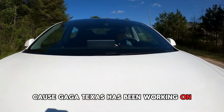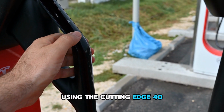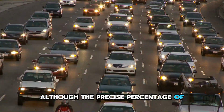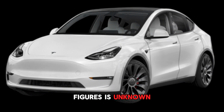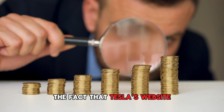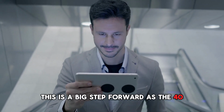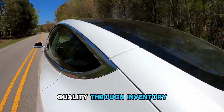Giga Texas has been working on establishing the production process for Model Y vehicles using the cutting-edge 4680 cells and structural battery packs. It took them a little longer than Giga Berlin to meet the goal. Although the precise percentage of Tesla's new 4680 Model Y production figures is unknown, it appears that they are effectively increasing the production of this technology. The fact that Tesla's website now allows users to configure the 4680 standard range Model Y is encouraging. This is a big step forward as the 4680 cells were initially only available in limited quantities through inventory.